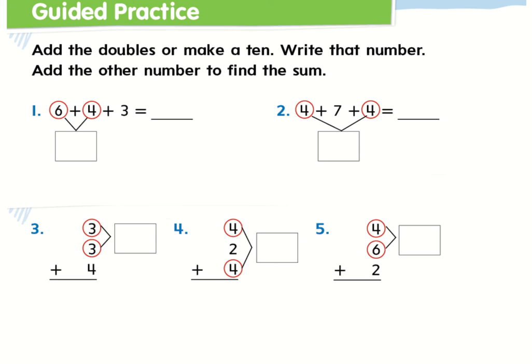Now let's try to solve these together. It says add the doubles or make a 10 and write that number on the other numbers to find the sum. So let's take a look here. This first one is 6 plus 4. I know that 6 plus 4 equals 10. So 10 plus 3 is just adding 3 more to that, so it's 13.